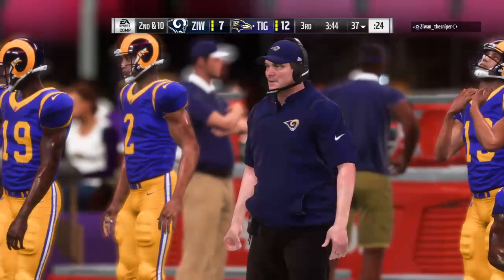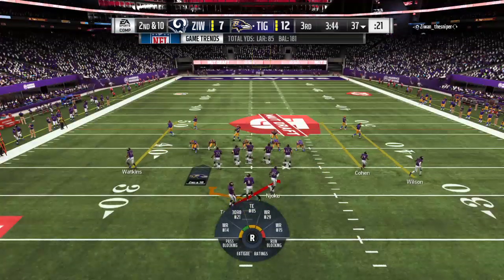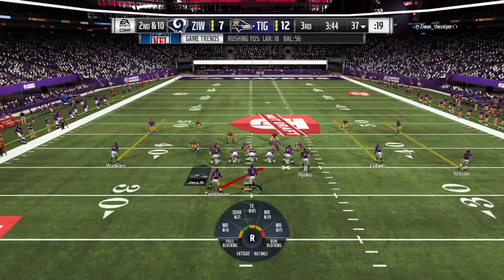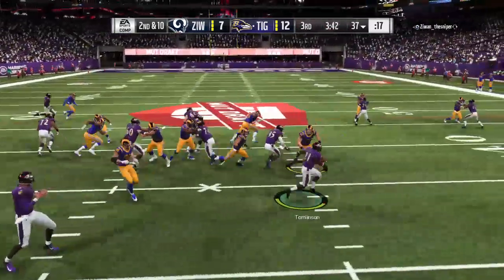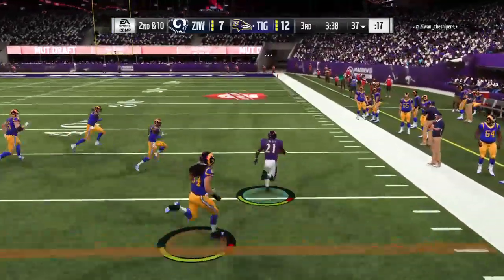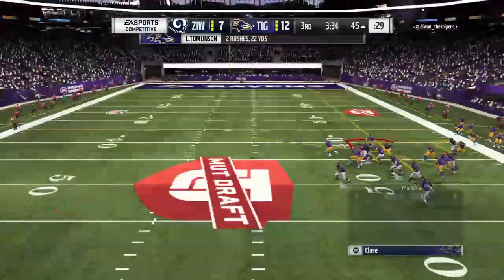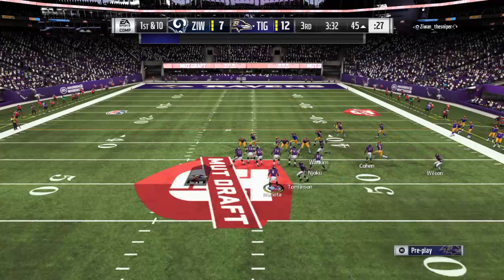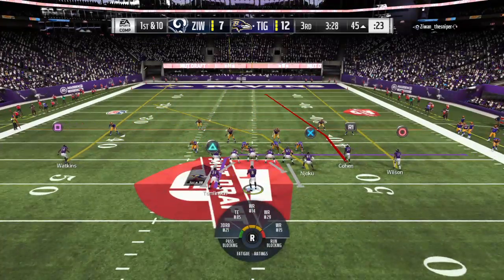Throwing to start the drive, but that one incomplete. Line of scrimmage, again the 37 as they line up second and 10. On second down, it's Tomlinson. Room to run past midfield. And he's going to get this into enemy territory at the 45. A big one there for the Ravens. It goes for 18. Boy, he does it at a high level, doesn't he?